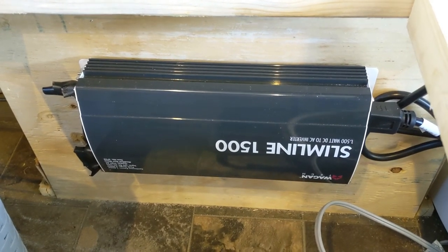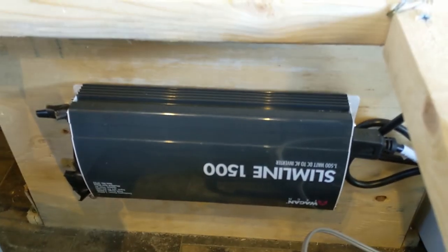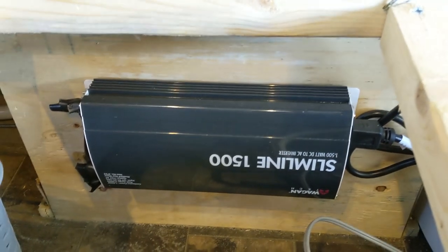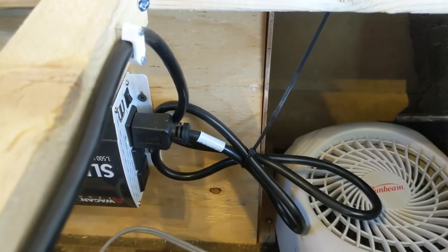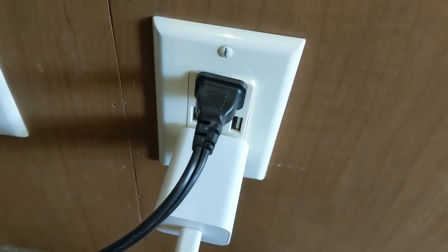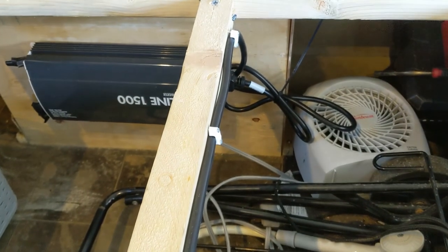Here's a closer look at the inverter right here. I hooked it directly into the battery, which is just to the front of the camper, right on the other side of this wall. And the shorter you run from the battery, the better it is. I also rigged up this cord that runs to this electrical box here, and I have a nice permanent outlet that we can use. That way it's a little bit neater than having to run it under this bench back there.